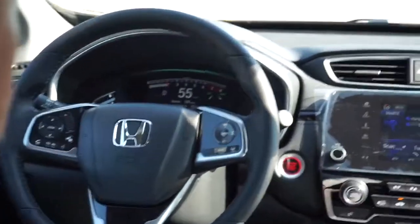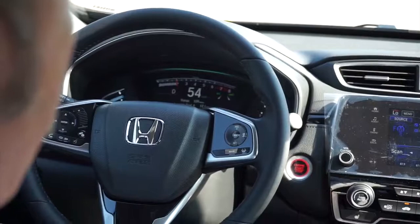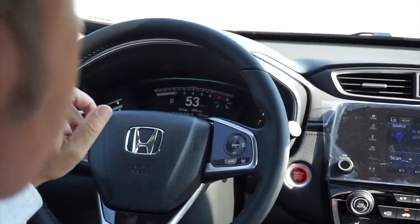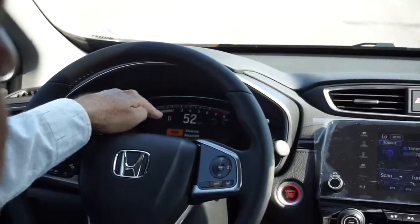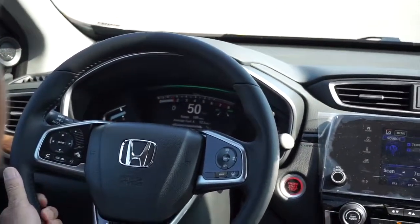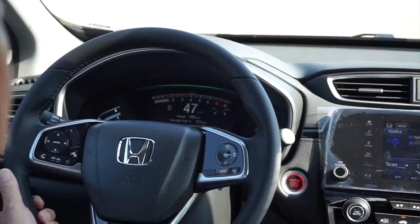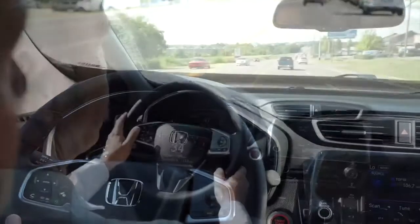Now watch. It navigates the turn by itself. Also, if I don't touch the steering wheel, it's going to tell me steering required. I correct, and we're back to lane keep. That's the lane keep assist system.